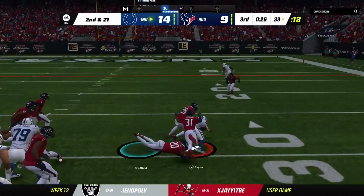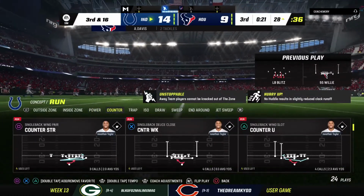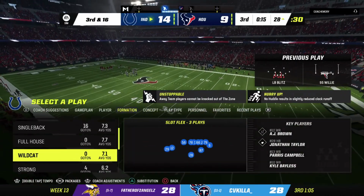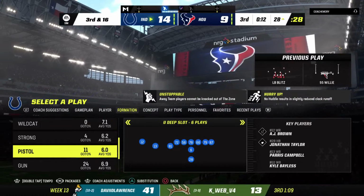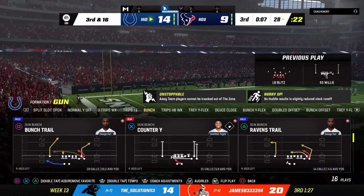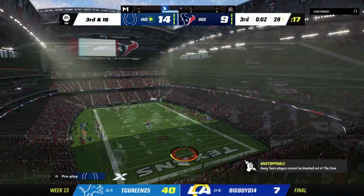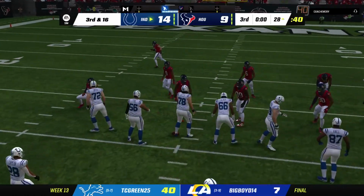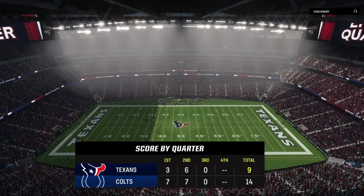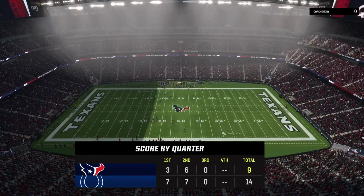On 2nd down, it's Taylor. And he'll go down at the 28. Give him 5 yards on the run there, but he'll... before they can snap it, time runs out on this third quarter of play. We'll return with more after this break. You're watching the NFL on EA Sports.